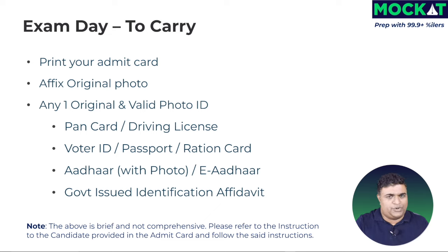So get it printed. It's not going to take too long. Quickly get it done. And you have to affix it next to, there's a provision given over there in the admit card, you know where to do that, right? And admit card, should it be a color print or not? Black and white is what I go with. It's fine. If it's too much of a worry, just get a color print and go ahead. Black and white is perfectly fine.